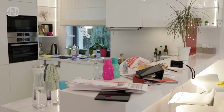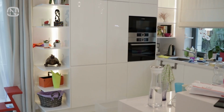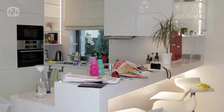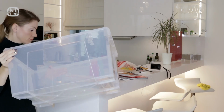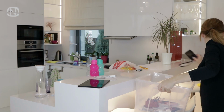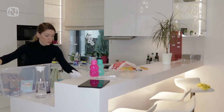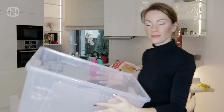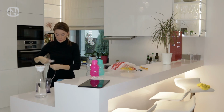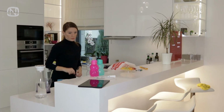Our bar is just a magnet for all sorts of things that shouldn't be there. And a few other spots in the kitchen have the same problem. That's why I always start cleaning by grabbing this plastic container where I put all the things that need to be moved back to their designated places. And it doesn't take much time at all. Next, I go all over the kitchen and put away the items that belong here.